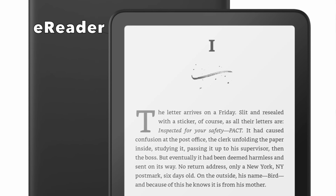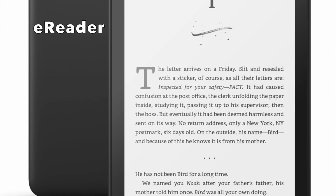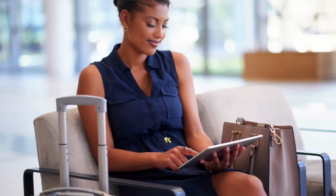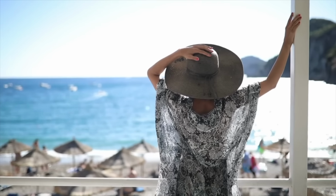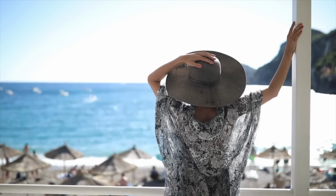Last but not least, an e-reader. Light, slim, takes minimal space, and it's such a lifesaver whether you're waiting for a flight that's been delayed, in flight, lounging by the pool, chilling in the room. It's a great thing to just have on hand, unwind, and enjoy some me time.